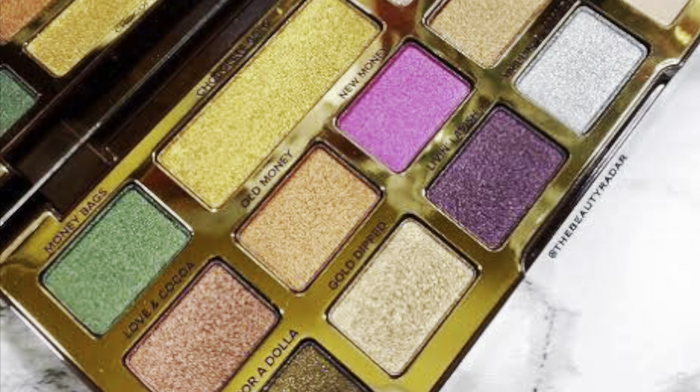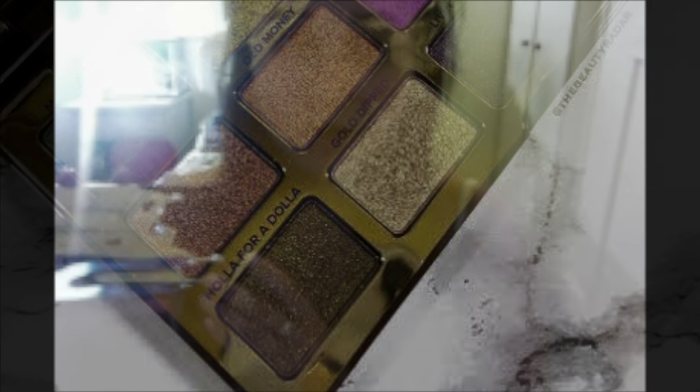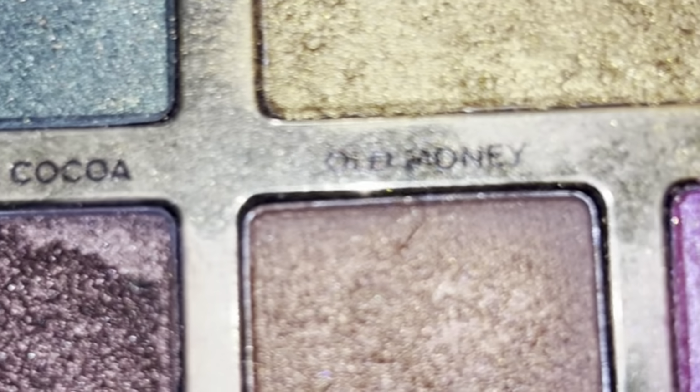And it smells great too. It actually has cocoa powder in it, so these shadows are infused with cocoa powder, so they smell like chocolate. I'm going to open it up for you now. Now, as you can see, I'm missing one shade just because it kind of got broken and it fell out. But these are the shades.